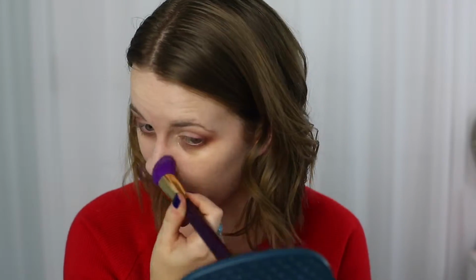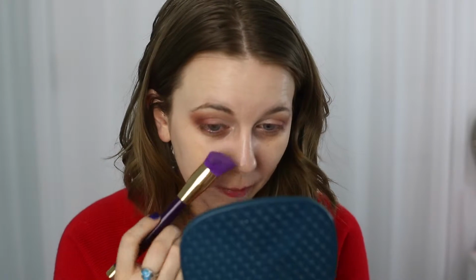So this brush, you know what? I think I really like it. I like that the longer end, because longer bristles have a little more give, right? So I like that I can use this to buff it in and blend it a little bit more, but then the short bristles really work it in. Kind of enjoy it, actually.